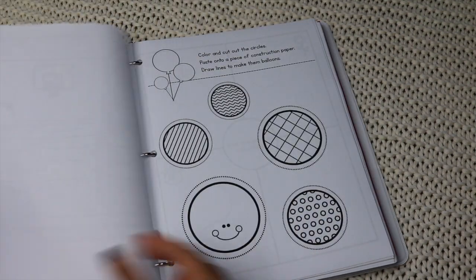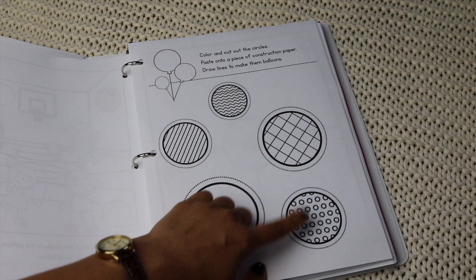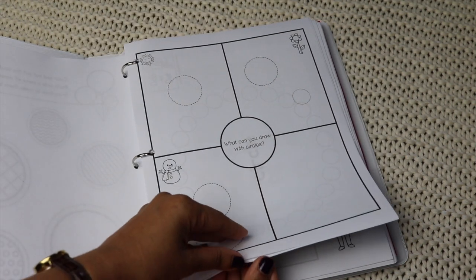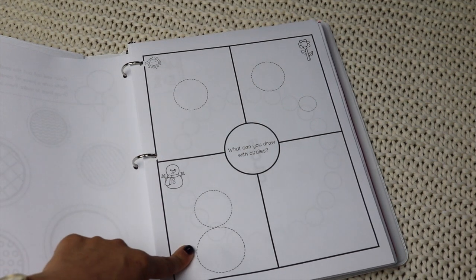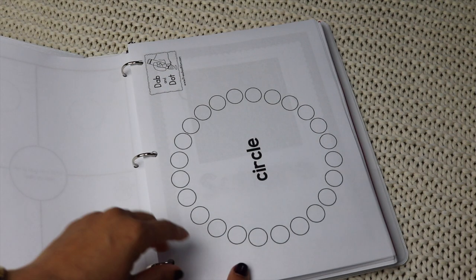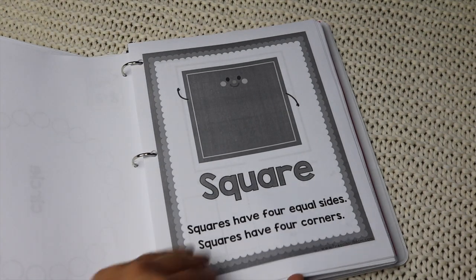a search and find, some actual real life figures that you can cut out. Those were balloons, and you can draw some things. Like here you could draw a sun that has a circle, a flower has a circle, a snowman has circles, and then whatever the child thinks of themselves, maybe a ring or a hula hoop. And then you have a dot to dot or dab and dot here.